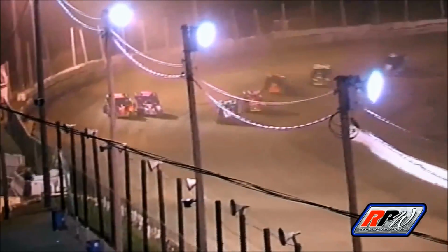But the cream was starting to rise to the top behind him as Kyle Armstrong worked on the back bumper of Brian Berger. He would then have to deal with the 1T of Tyler Dipple, though, as he's already cracked the top five with Kenny Tremont right behind him. Here's Dipple to the inside, working on Berger. He would get by for the number 3 spot, then go to work on Paul Gilardi. He'd grab him off of turn number 2 and take the number 2 spot away down the back straightaway and set his sights on the wild child, Andy Bacchetti.